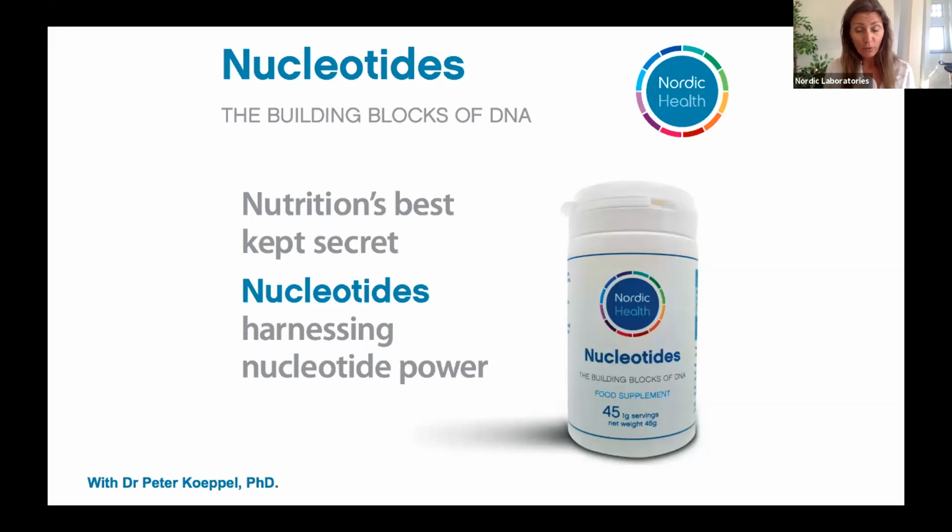But before we dig into all this, I think it's important to understand a little bit about what nucleotides are. What I normally say is that nucleotides are those lines in between the DNA. You have the DNA string, and that's what you need. You get it from heart and organ meats, and we are very often deficient because we don't eat that very much. That's the quick description to the patients.